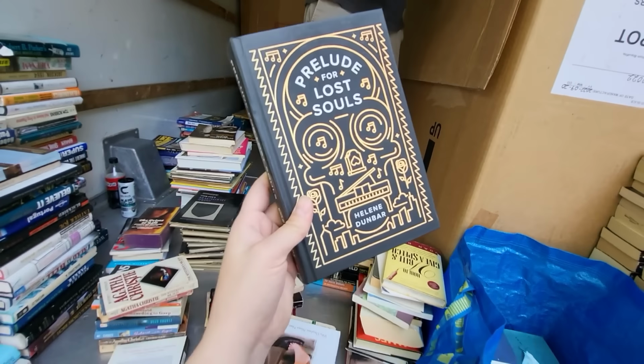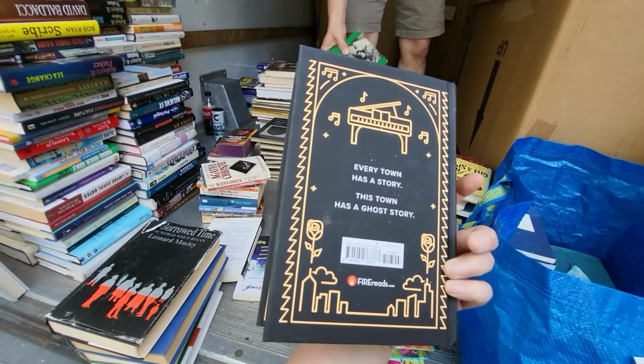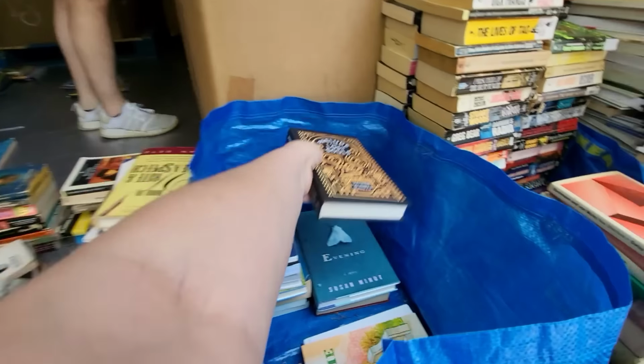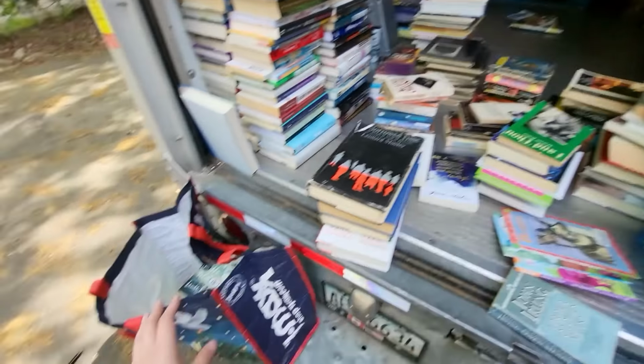What is this? Prelude for Lost Souls. Every town has a story. This town has a ghost story. Yes. So that's going to go right here into our definite keep pile. Okay, perfect. Oh, and then Crunchy Bag.